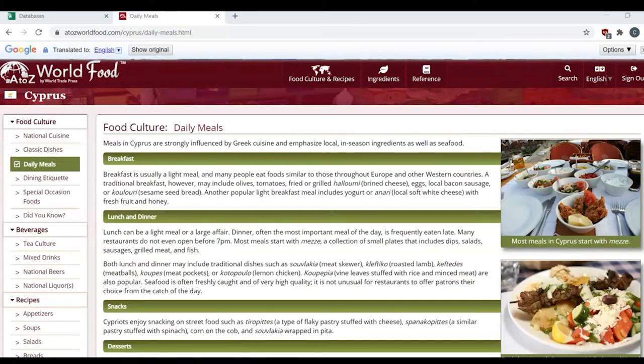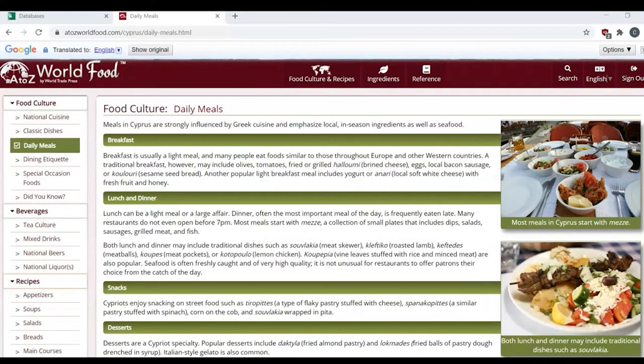Now the page shows us a number of choices in the left-hand toolbar, divided between food culture, beverages, and recipes. As you can see, each category is divided into still more subcategories. Two of my favorites under food culture are daily meals and did you know? Let's see what's there for Cyprus.